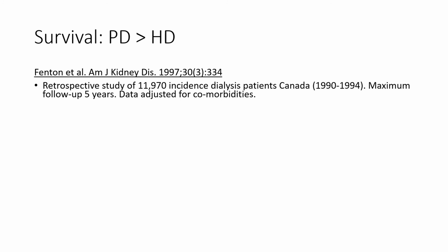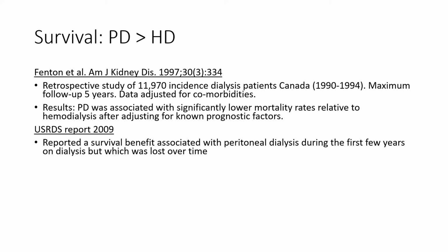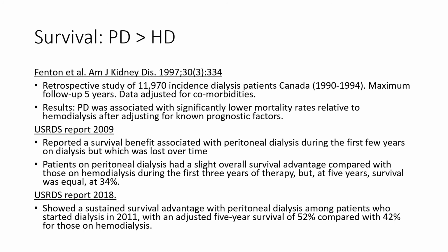Let's review some of the observational studies that suggest mortality benefit associated with peritoneal dialysis. This is a retrospective study of 12,000 Canadian dialysis patients who were followed for up to 5 years, and they found that PD was associated with significantly lower mortality rates compared to hemodialysis after adjusting for prognostic factors. A USRDS report in 2009 showed that there was a survival benefit of PD for the first 3 years of dialysis treatment, but by 5 years, mortality was the same for PD and hemodialysis patients. And a USRDS report in 2018 showed that people who started peritoneal dialysis in 2011 had a 5-year survival rate of 52% compared to only 42% for those on hemodialysis.